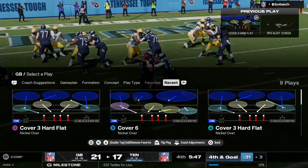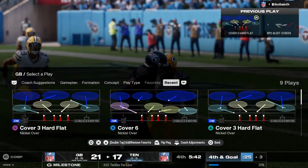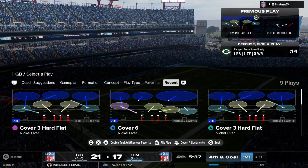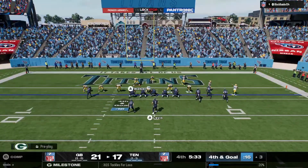I think this is one of those plays that when the ball carrier watches this back in the film room tomorrow, he's going to be a little frustrated with himself. If he could just have made that one guy miss, he picks up the 1st down. Instead, he gets brought down short of the sticks, and now they've got a 4th down decision to make. So here we go. Could be the play that ends up deciding this one.